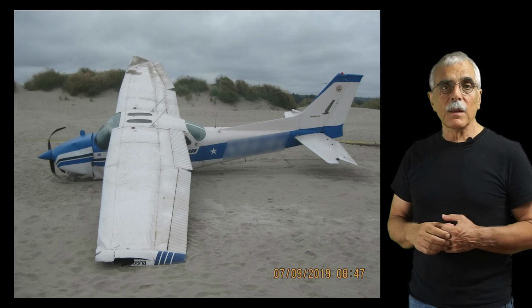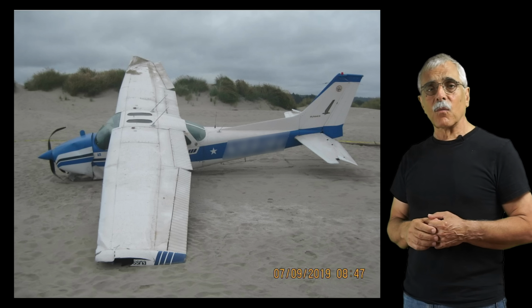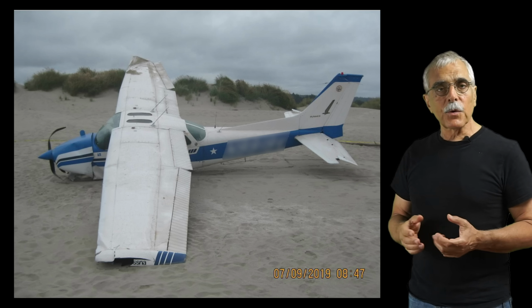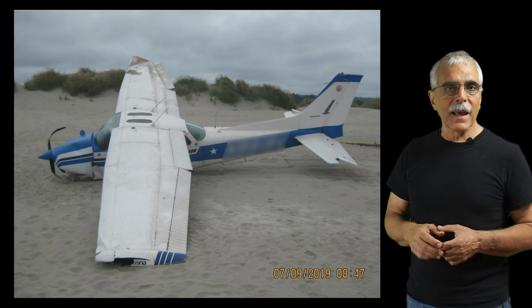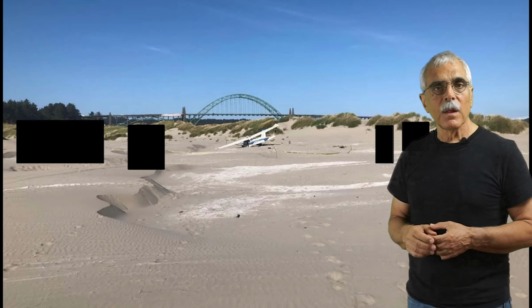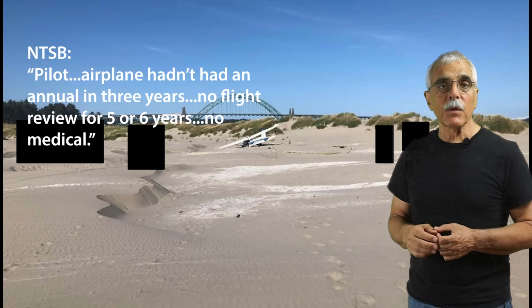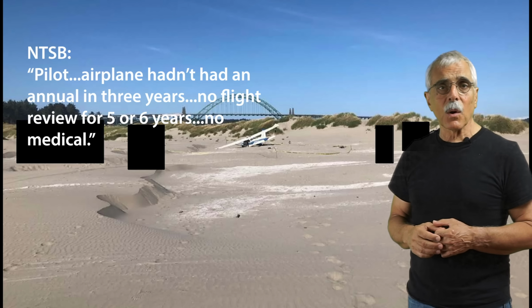This beach landing occurred last summer on the West Coast. As you can see, it was kind of a rough one. Both occupants survived, but with injuries. During the investigation, the NTSB found that the airplane hadn't had an annual inspection in 3 years. Pilot had no medical, and he hadn't had a 24-month flight review in 5 or 6 years. All of these things are legally required.